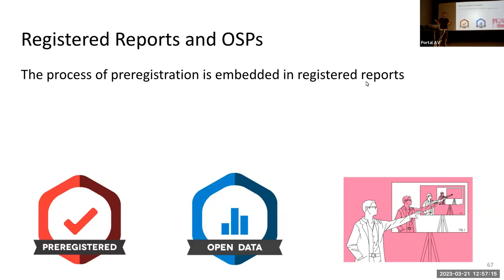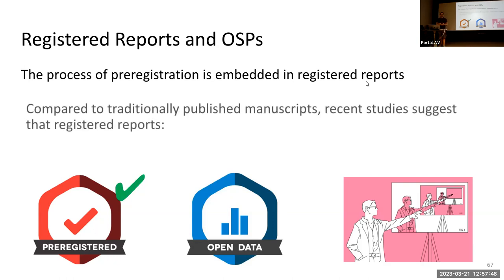And so now, talking about the relationship between registered reports and these open science practices, are there ways in which registered reports are either associated with these or encourage these? So first and foremost, the process of pre-registration is embedded into the registered report process. This stage one manuscript that goes under peer review is essentially a pre-registration of what you say you want to do later on. And now it's actually built into the judgment of whether your paper is going to be published or not. It's inherent in that publication paradigm. And so right away, we have pre-registration covered by the registered report process.